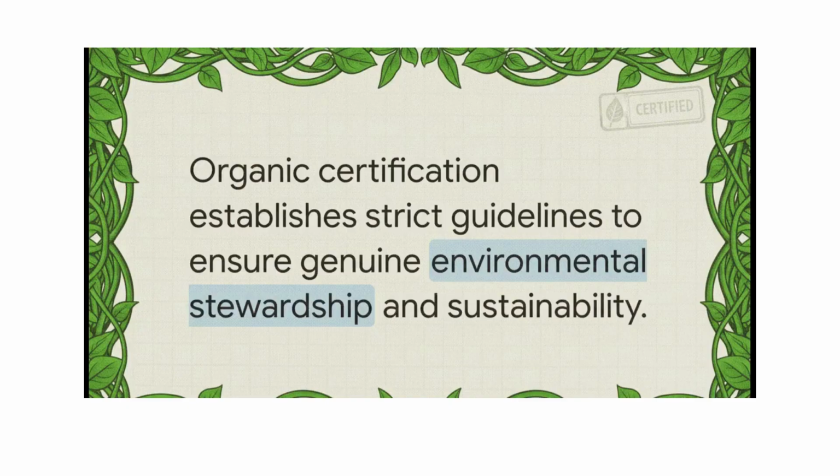And just to be clear, this whole approach is heavily regulated. Organic certification standards establish some incredibly strict production guidelines. This ensures that the ecological balance we just talked about is carefully monitored, creating a real framework for genuine environmental stewardship. It basically guarantees that these farming methods are truly sustainable and consistently playing by the organic rules.